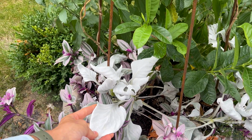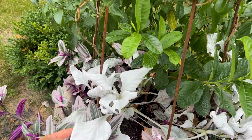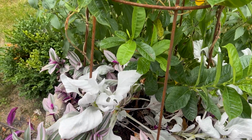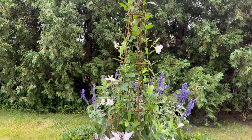And these are known to be kind of iffy unless they have a perfect spot. So that's a good note to me for next year of maybe not to choose these, but either way, the Mandevilla were definitely a winner, and the Salvia.